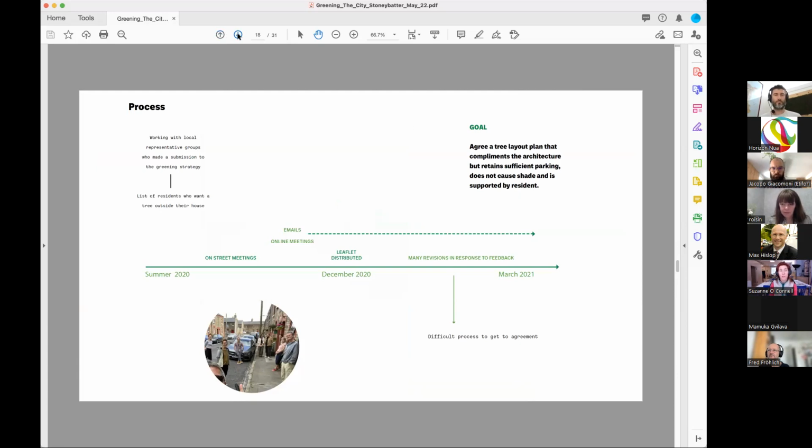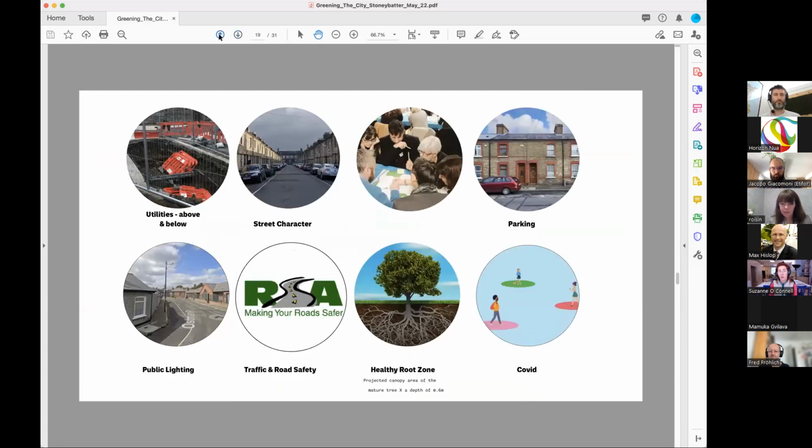Specific to this was a road, Harold Road, where 3 residents came together and actually set up a working group for this project. And this is just a slide of all the different parameters that we're looking at, focusing in now on a project, tree planting on a street, a utilities study, trying to make sure that the street character is retained. The biggest thing of this project was parking. For every person who wanted a tree, someone else really didn't, and they did not want us to take their parking.